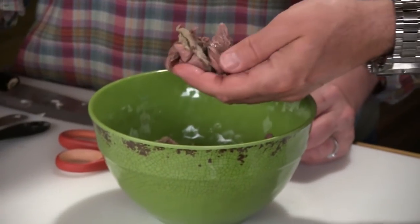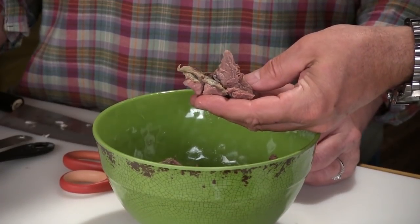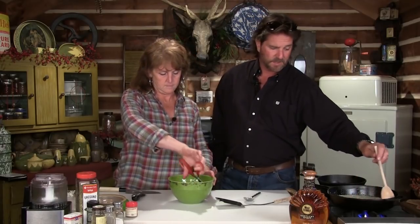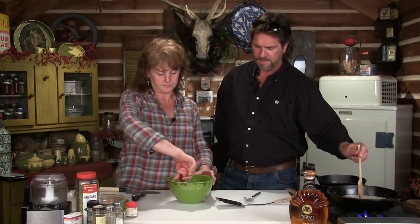Now, as you can see, if I hold that up, that's got a red color to it. I mean, that's a deep, dark red. And it's almost got a liver smell. And again, it makes a really good barbecue. But you really, really, really got to cook them down.